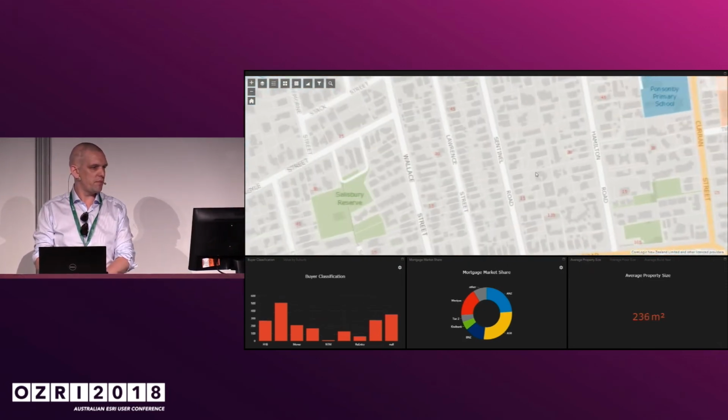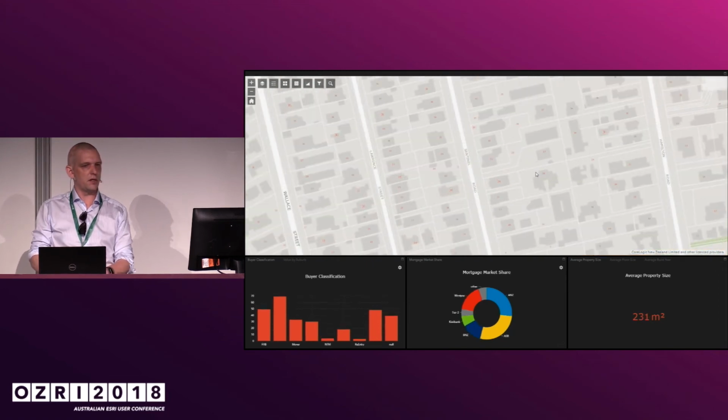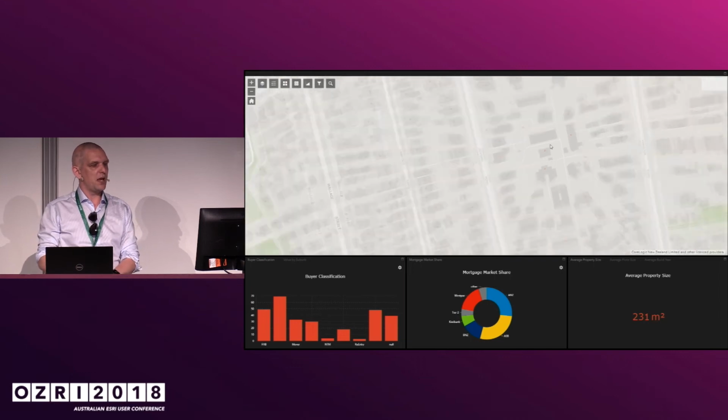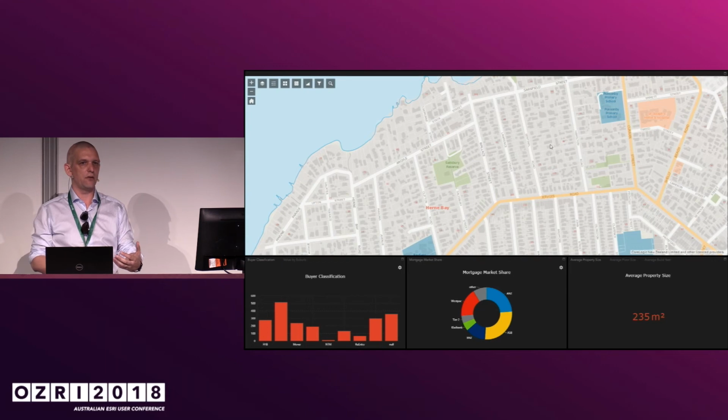Where it's really useful for the banks is that just by zooming in, they're getting away from that concept of suburbs. They can start to look at affordability, property values, their performance and the market without having to say, oh, what's happening in one particular suburb. So it's getting away from the idea of trying to aggregate all this information up.